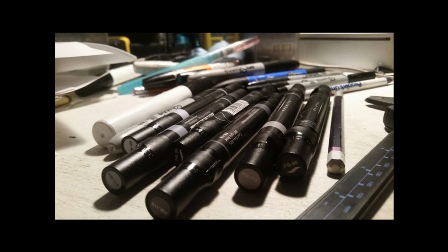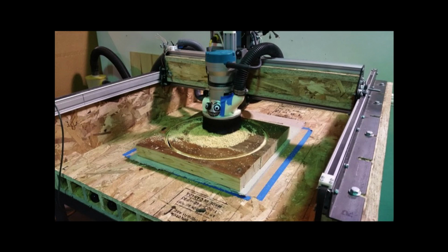Now what are those there? Oh, some of our tools. Okay. Lots of marker drawings going on in our office, so that's generally where a lot of stuff starts, right on paper. Okay. And then this is the CNC machine. Matt could probably tell you some more about that.